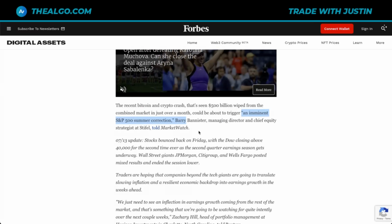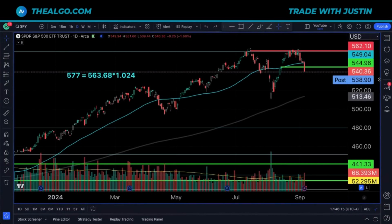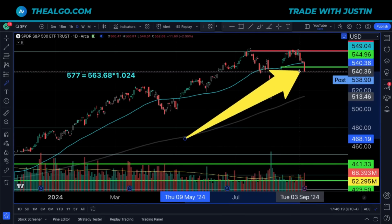And everyone's looking for corrections all the time, but I went back and looked at this, and I shared this earlier in the week. What it's basically looking at is Bitcoin on the left and the S&P on the right. And the thing that doesn't make me feel very good is the fact that the S&P is now back below the 50 DMA. So if we have a look here and see what happened today, there's this little green line. You can see it right here. It corresponds with a gap fill.